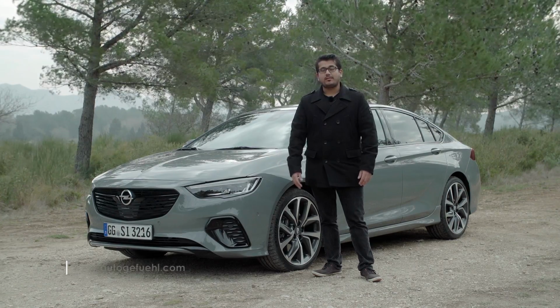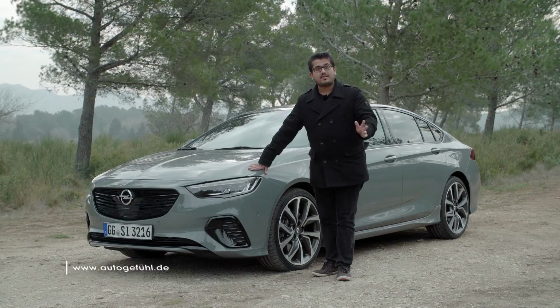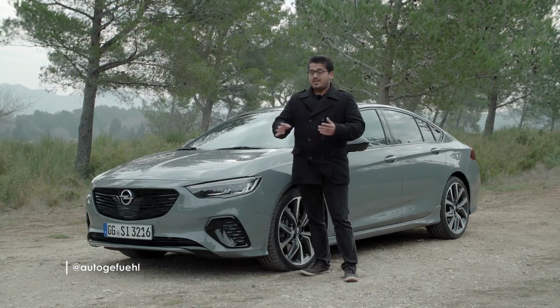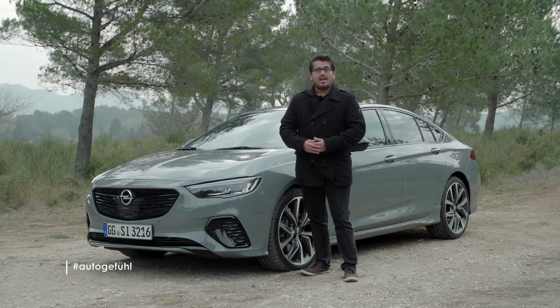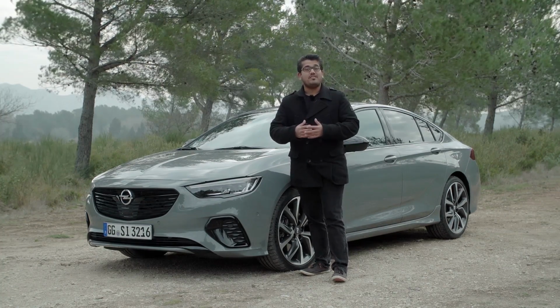This car goes by a lot of different names in the different markets that it's sold in. It's the Opel Insignia, it's also the Vauxhall Insignia, it's also the Buick Regal, and it's also the Holden Commodore. The GSi and the OPC are brands recognized mostly with the Opel brand, but in other markets this GSi variant will also be the VXR.